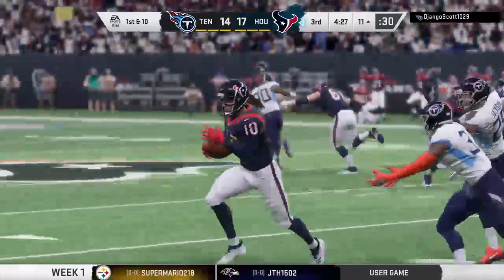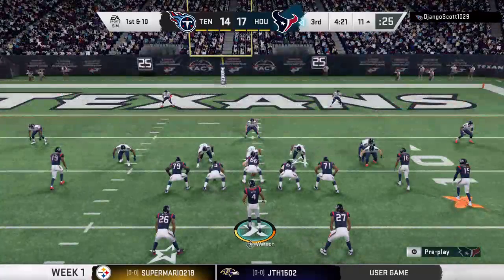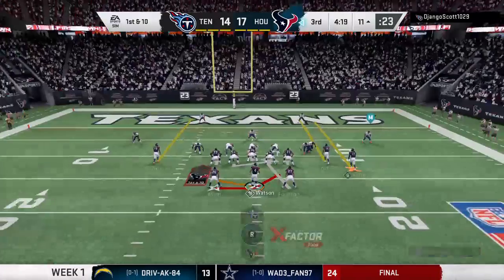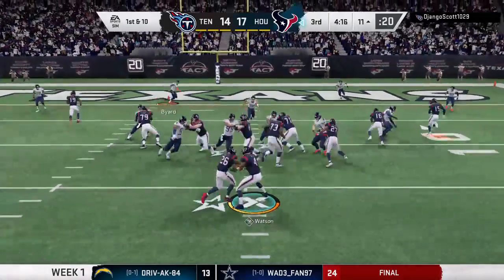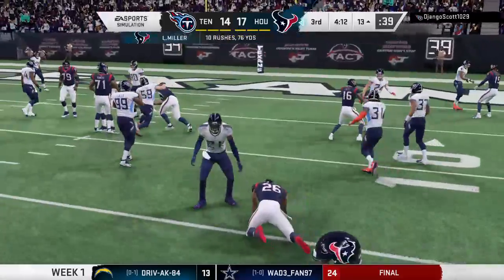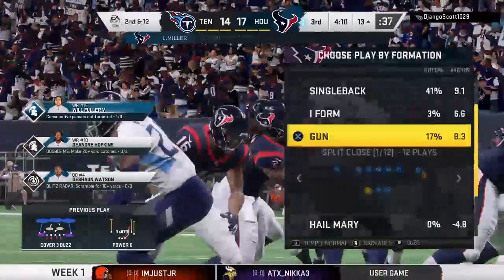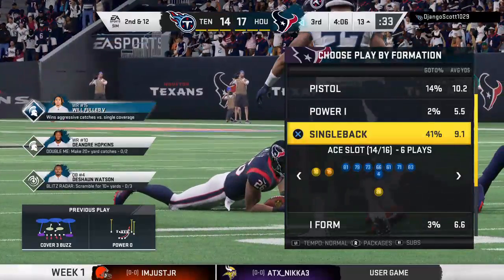First and 10 at the 11-yard line. 10th carry now for Lamar Miller. And they'll lose yardage here. They go backwards to the 13-yard line. It's a loss of 2 there, bringing up 2nd down.